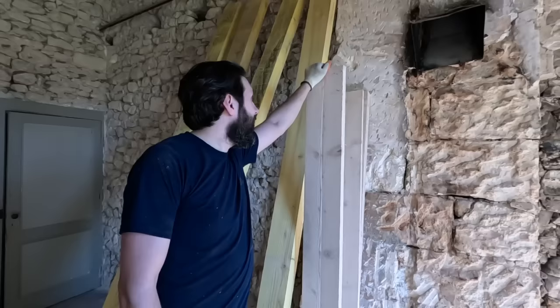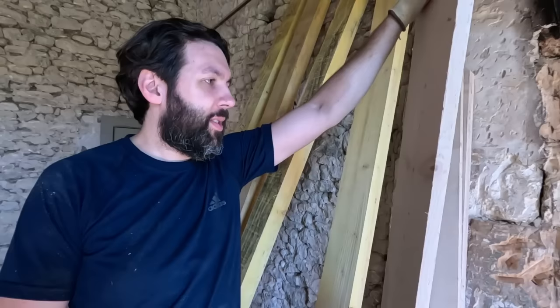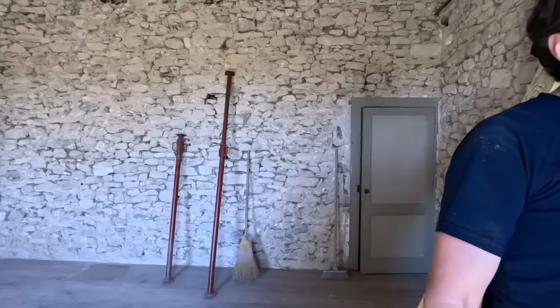These are for a cofrage, or a framework around concrete, but we can also use them to distribute the weight between the base of the acro props. Do you only have these two acro props? Oh yeah, I forgot. I need to bring the rest up here. I'll be back. You have a full team of help there.